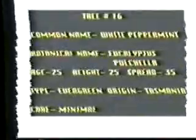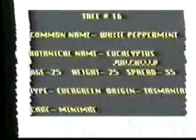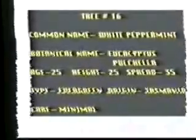The white peppermint eucalyptus can be pruned for use as a small tree or yard tree, or left unpruned to show its weeping form. The white to tan peeling bark is one of its best features. This tree does well in the Bay Area, but does not do well in either warmer or cooler climates.